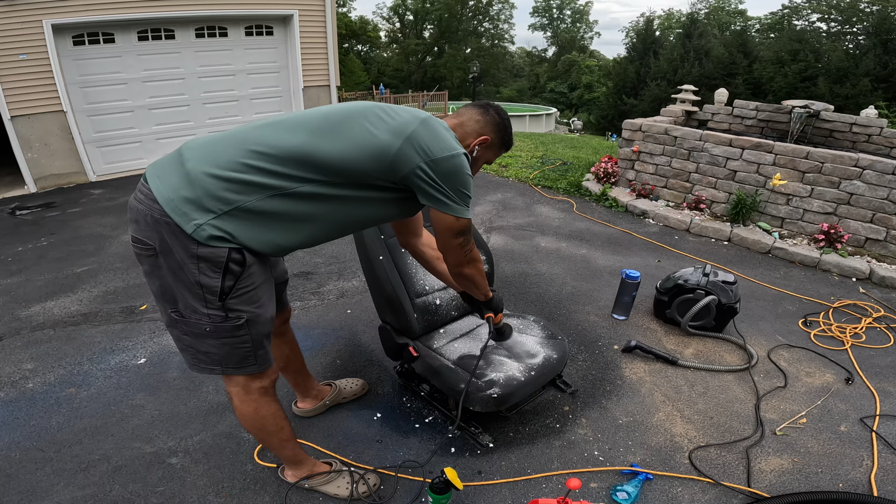Right under the hood looks pretty clean, not gonna lie. It looks like it has a fresh battery. It's not bad at all. It looks like a good car. Sounds good, feels good.